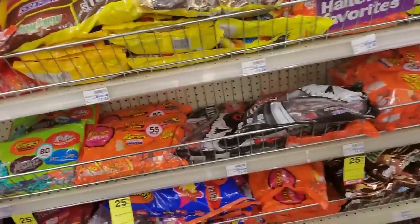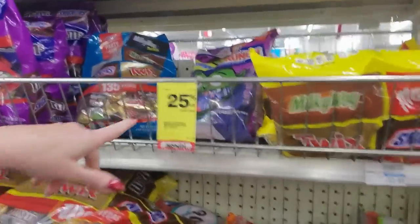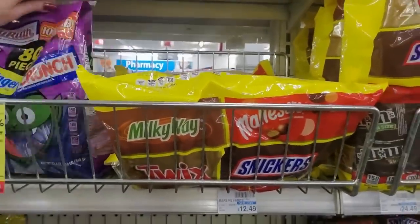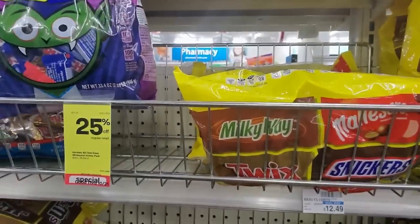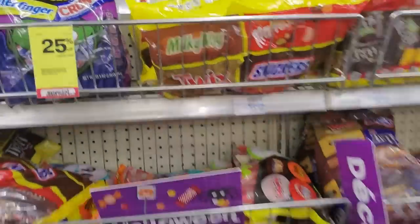Okay, so we have big bags of candy. My stars, look at the candy. Of course, you can get smaller bags if you want to. You can get Baby Ruth, 100 grand, Butterfinger, Nestle's Crunch.